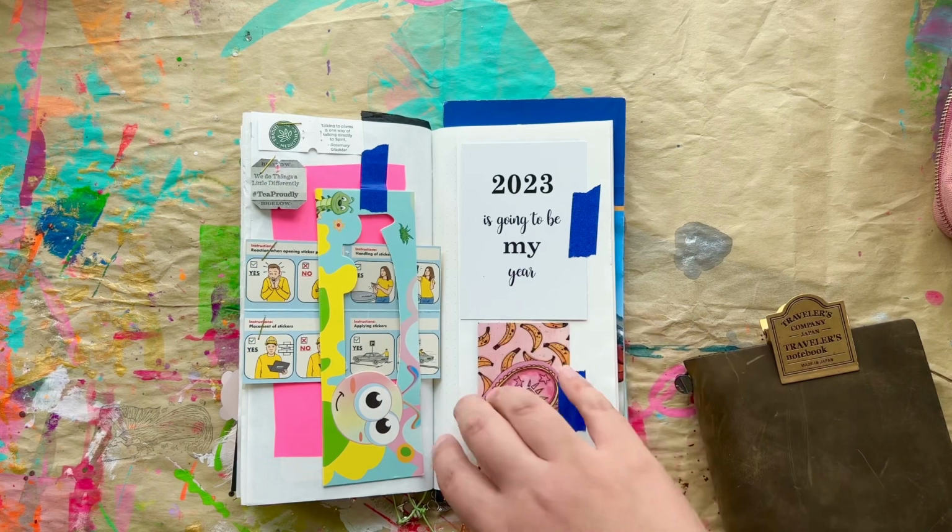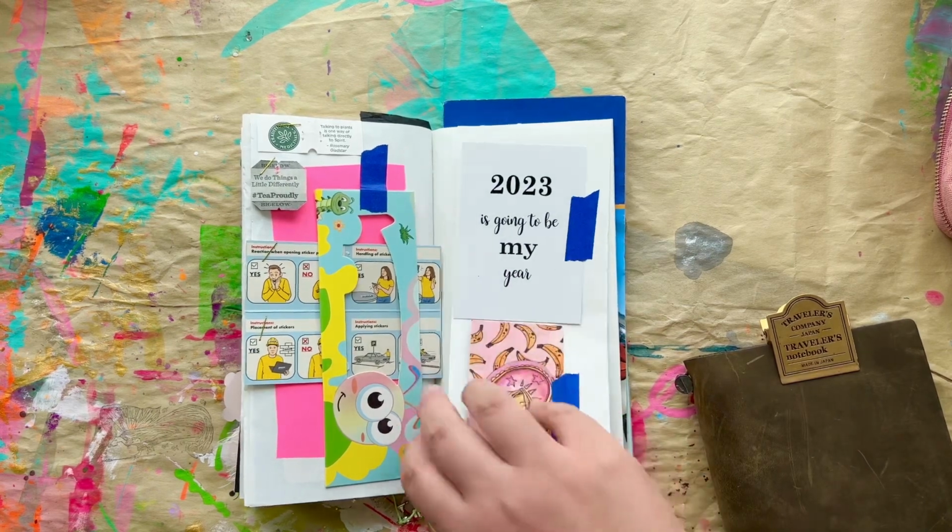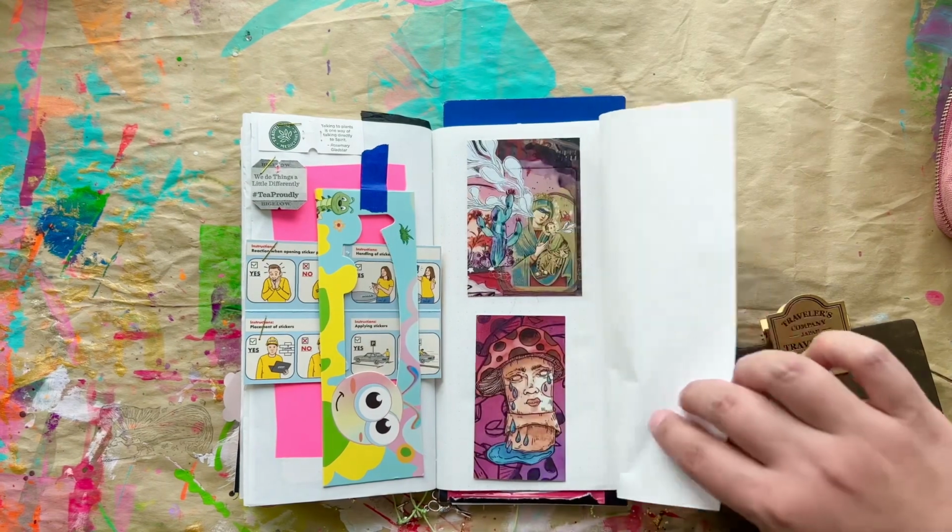mail from Bai Bun, who I really like. She's one of my favorites. And some of her art.